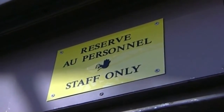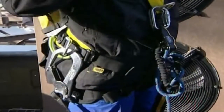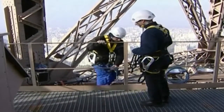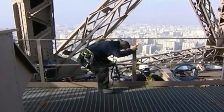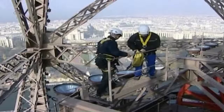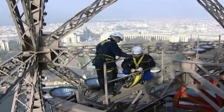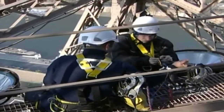To replace just one of the 360 floodlights, specially trained technicians don mountain climbing gear to scale the iron crossbeams. Working in pairs for safety, they are fastened to the structure by nylon climbers' cords, with their tools strapped to their belts to prevent accidents. The electricians who repair the lights cannot be scared of heights. It will sometimes take as much as an hour to replace a single spotlight.